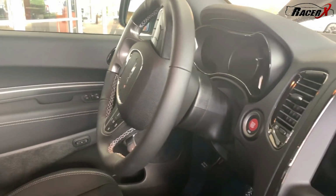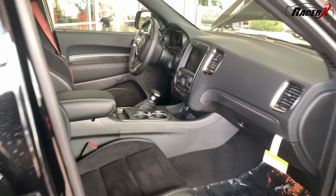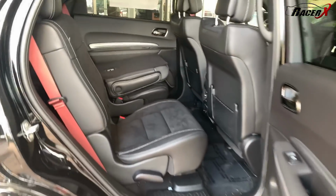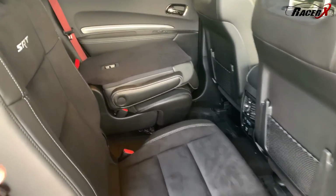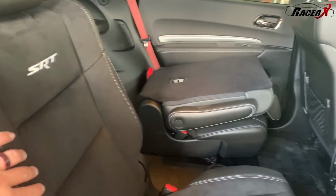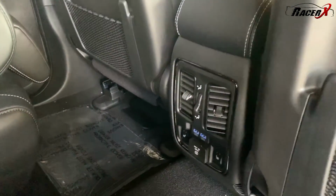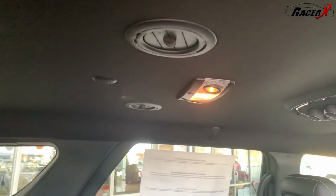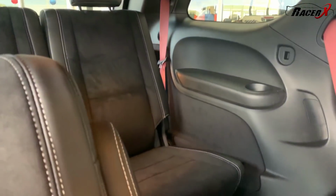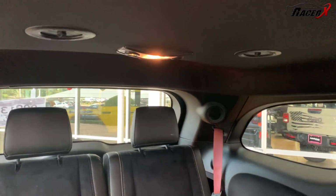I'll actually show you the instrumentation panel or the driver view here momentarily, but I want to show you the back seat just really quick. So you've got captain's chairs back here. You still get that beautiful SRT stitching, the Alcantara finish, but as you can see, you get climate control right here below, and you also get climate control on the roof of the vehicle, which I want to show you. And even back here in the third row, which is a little more roomy than you would expect, you get climate control back there as well, as you can see right there in the roof.